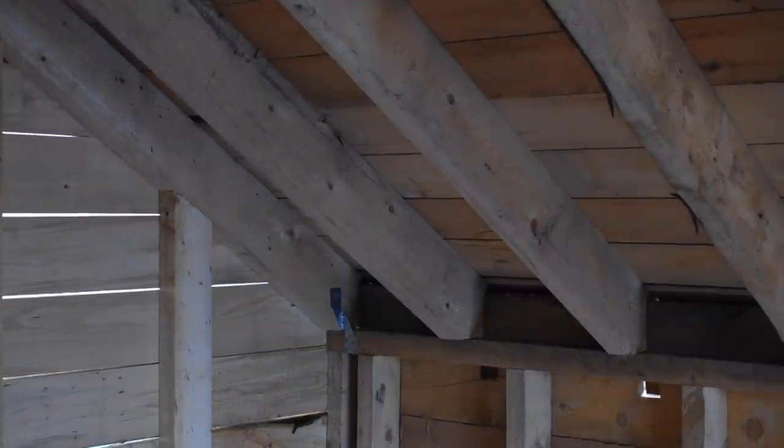It's warm up here. Holy. All right, well, there's the first one. Got another one. 1, 2, 3, 4, 5, 6, 7. Got another 8 or so. And then all the hurricane ties are done. I tell you, it is nice and roasty toasty up here.